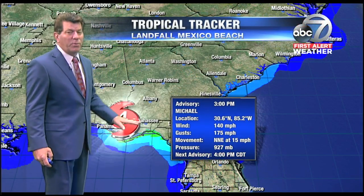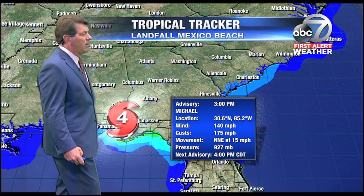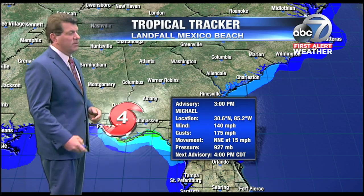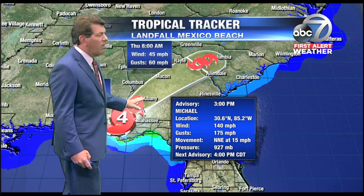Top winds now down to 140, still a Category 4 hurricane, and it's moving faster now, north-northeast at 15 miles an hour. Look at Albany right there, and this storm is going to move right into Albany over the next, looks like 8 hours to 12 hours, and then eventually off to the northeast. This system has a potential for causing power outages all throughout Georgia.